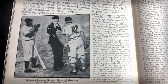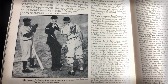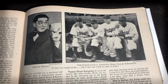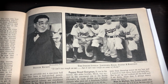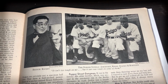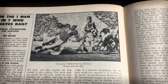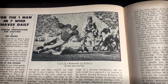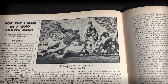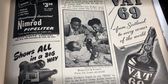So here's a dispute between an umpire and Joe Garagiola while Robinson waits. And there's Branch Rickey, of course, and some of his Dodger teammates along with Robinson. There's Pee Wee Reese, of course, and Eddie Stanky. Here's Jackie playing football during his UCLA years. And then I think there's one more photograph, which is Jackie with his family.